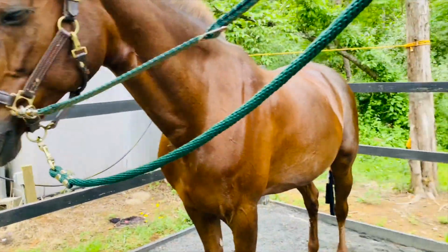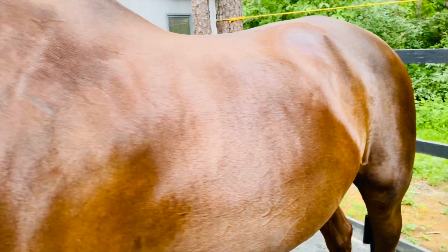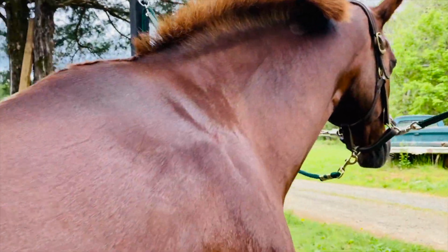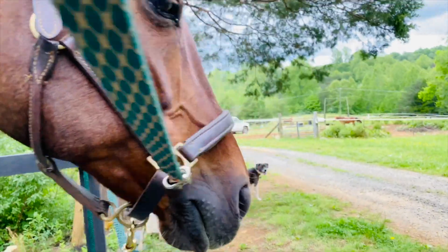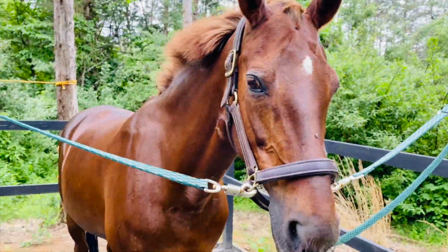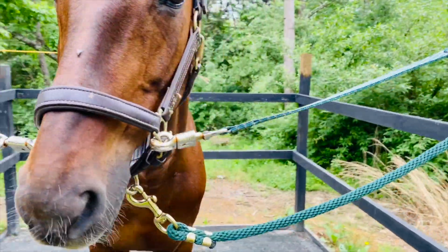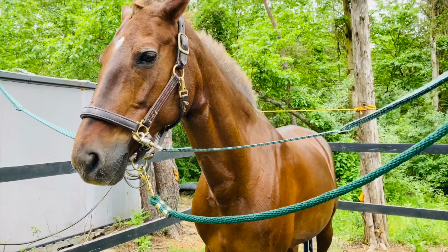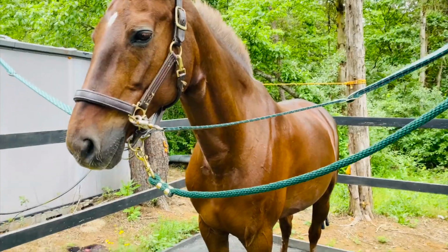So Bunny is now all groomed and she's all nice and shiny, very slick, very clean. Her tail is in her tail bag and I just redid that, so I'm not going to take that down. But yeah, the shininess in her coat comes from grooming her a lot and from having her on a good feed. I can do a what I feed my horses video if y'all would like. Just let me know down in the comments.